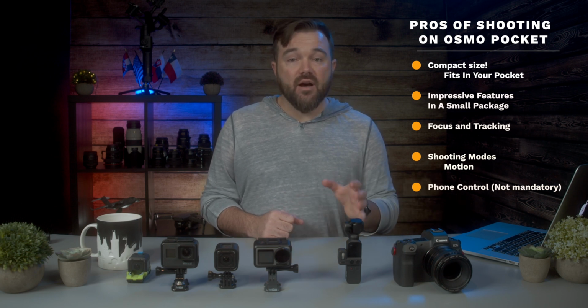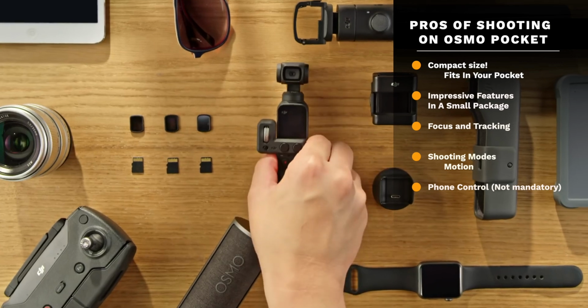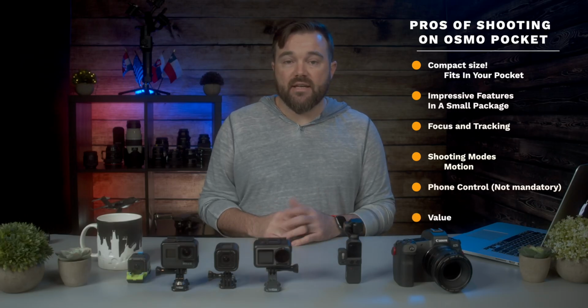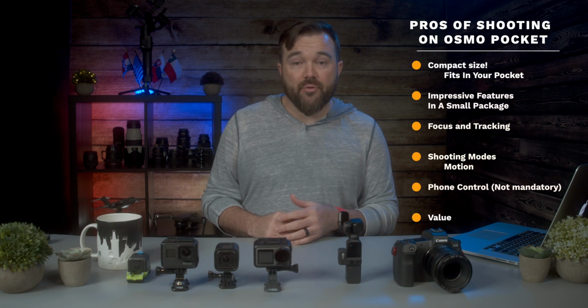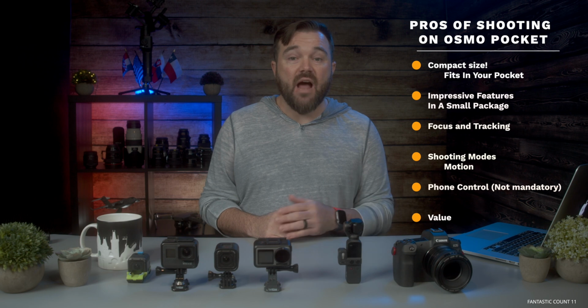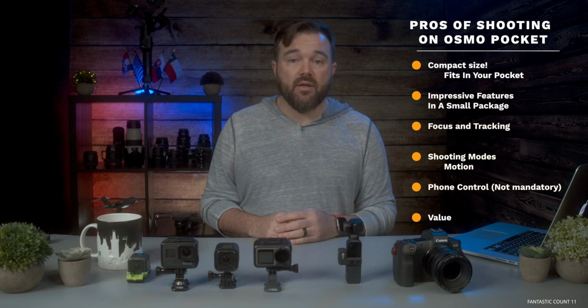Additionally, there are a ton of Osmo Pocket accessories. Not as many as a GoPro, but there's tons out there. And the last pro I'd like to give is its value. Currently running about $350 for all this thing can do and the quality you get out of it, I think it's a fantastic value in family filmmaking. At the end of the day, its small size makes it the game changer in my mind.